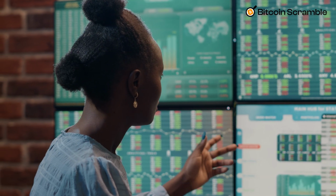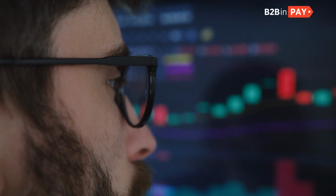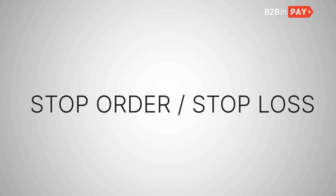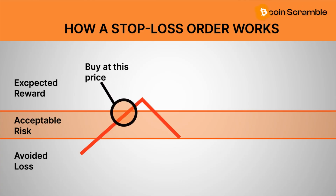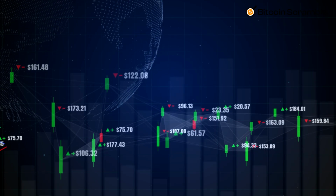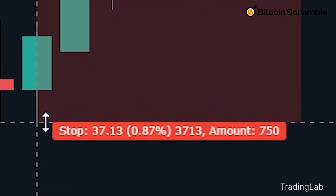As an investor, the thrill of potential gains often comes hand in hand with the fear of potential losses. While fortune does favor the brave, savvy investors know that calculated strategies often trump blind courage. This is where the concept of the stop order comes into play, often touted as a protective shield in the realm of crypto trading. But what exactly is a stop order and how does it work? In today's episode, we will uncover all there is to know about stop order and how it can help you become a better trader.